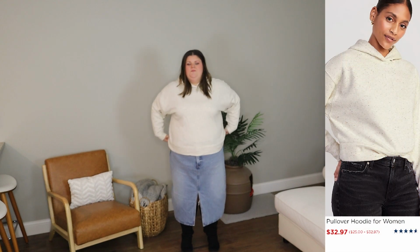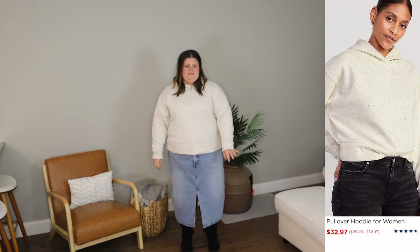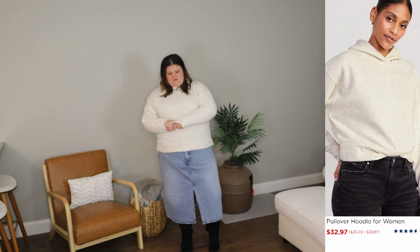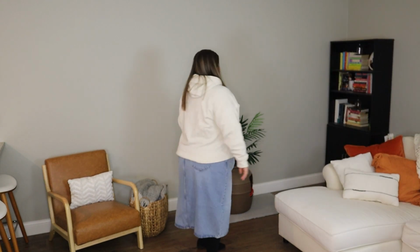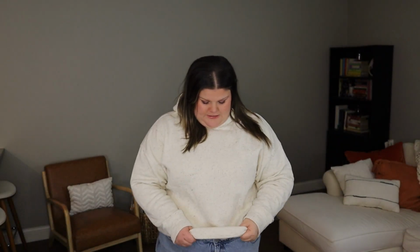And then next I have this hoodie. This is in a size 3X and it is in this cream and black speckled color. So I'll come up close and show you the color of this. I actually like this little salt and pepper look on sweaters and sweatshirts. The fabric is really nice and thick and it's super fleecy and fuzzy on the inside.